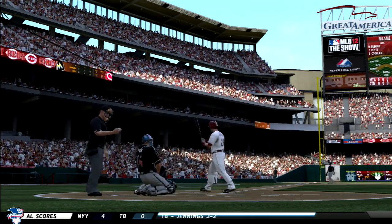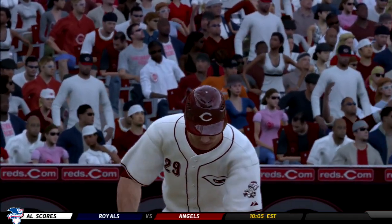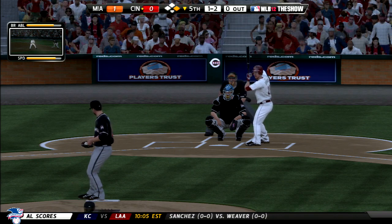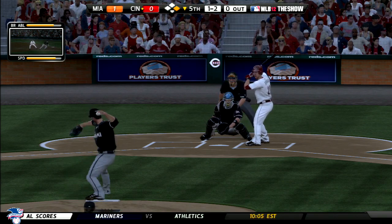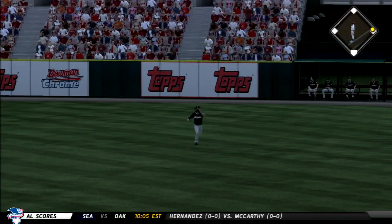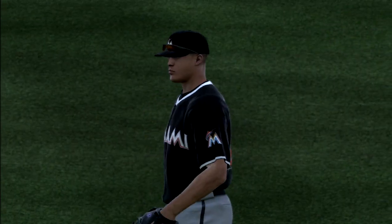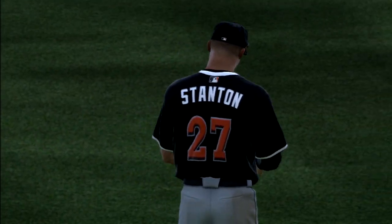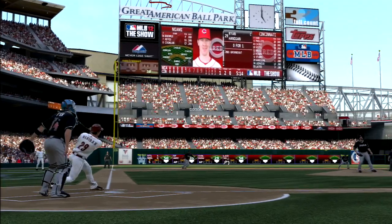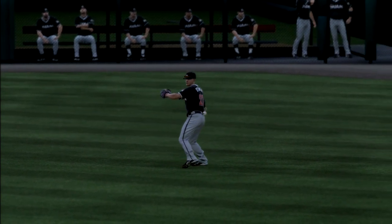There's a swing and a ball lifted to left, but back in the seats, out of play. It's 1-2. Swing and a ball lifted in the air to straightaway right. Therefore, it is Stanton, and he's got it for the first out. Well, good pitching and good defense go hand in hand. Your pitchers have the confidence to know that if they put it in play, your guys are going to go get it. Good catch on the move there.